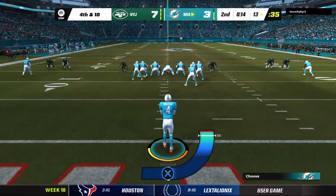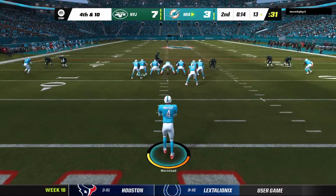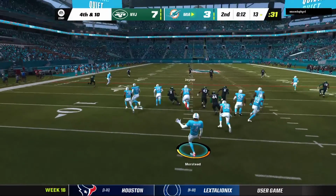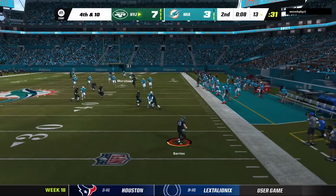This offense continues to shoot themselves in the foot. And here, another sack. All game long, we've seen missed assignments, which have led to turnovers, sacks. This group has not played well at all here in the first half.